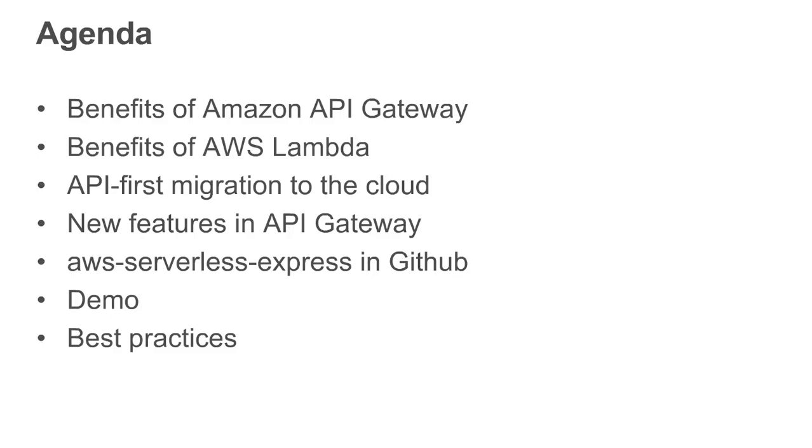We'll look at one particular use case, the API-first migration to the cloud, because it's very relevant to porting existing applications to serverless architectures. And then we'll introduce the new features we launched in Amazon API Gateway that make it easier to port existing apps to AWS. And also an open source library, the AWS Serverless Express library we published on GitHub.